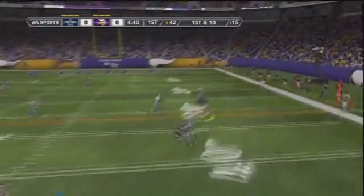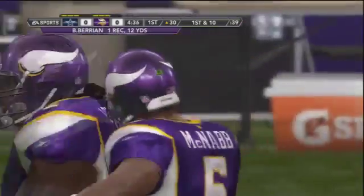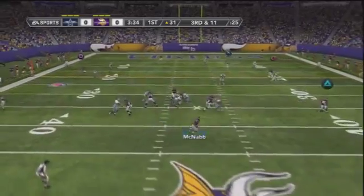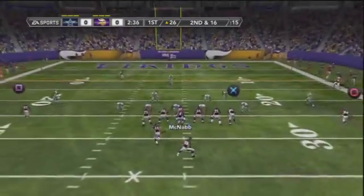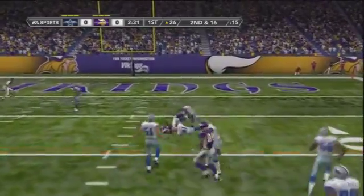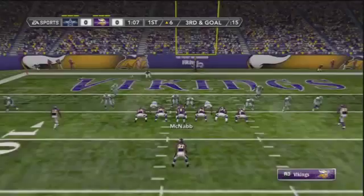So McNabb and the Vikings back on offense, and this time Bernard Berrien gets in on the action. He makes a 12-yard reception to the 31-yard line. Now McNabb out of the gun, scrambling to his right, looking again. Bernard Berrien, who's showing up a lot in this preseason, much better than he has in the past couple of seasons. That's nice to see. Then Visanthe Shiancoe getting a first down for the Vikings inside of the 10-yard line.